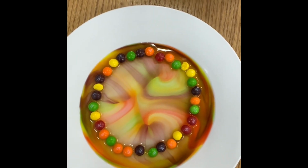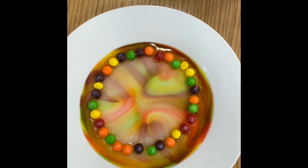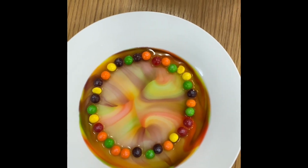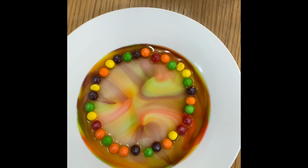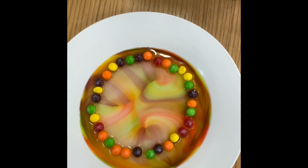If your child asks, how did this happen? You can actually tell them that the science behind this is diffusion. All of the colors of Skittles have the exact same sugar content, and so they all want to diffuse towards the center in the water where there's no sugar content. So the colors don't mix and they all go towards the center. That was so much fun.